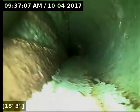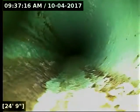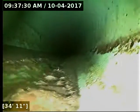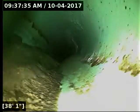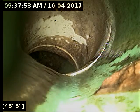Transitions to 6-inch schedule 3034 PVC pipe here at 12 feet. And here at 49 feet out, this is the main lateral connection here on Winkle Way. We're going to let the line drain out here for a couple minutes before pulling back.